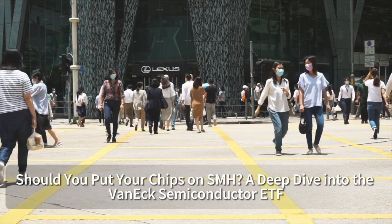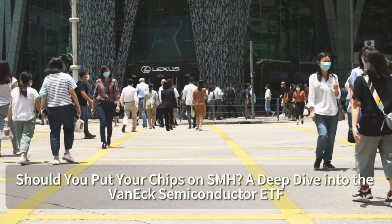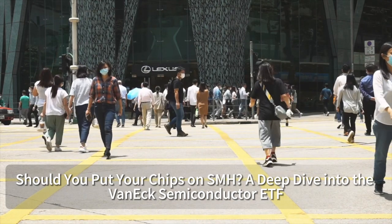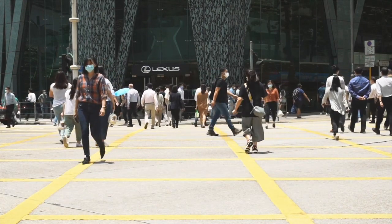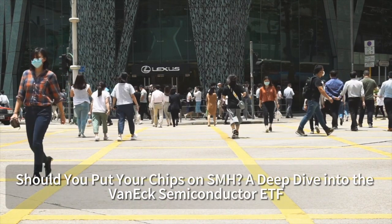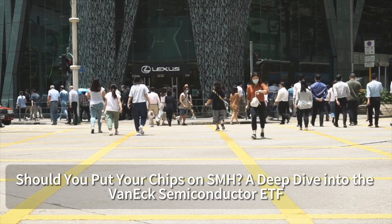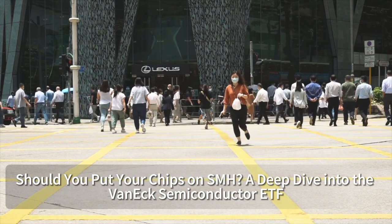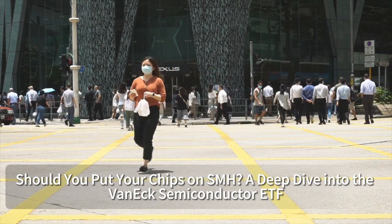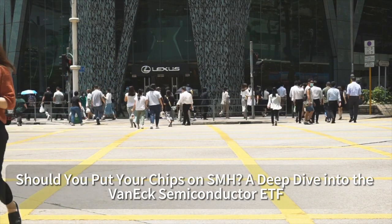2. Concentration risk. Although diversified, SMH remains concentrated in a single sector, making it susceptible to broader market swings and industry-specific headwinds. 3. Geopolitical tensions. The semiconductor industry is heavily reliant on global supply chains and can be impacted by trade disputes, geopolitical conflicts, and other unforeseen events. 4. Technological disruption. The fast-paced nature of the industry could lead to new technologies or players disrupting established leaders, potentially affecting the performance of some companies held by SMH.